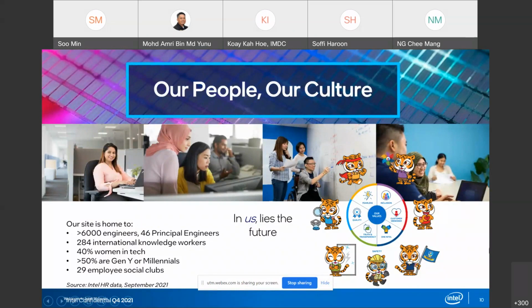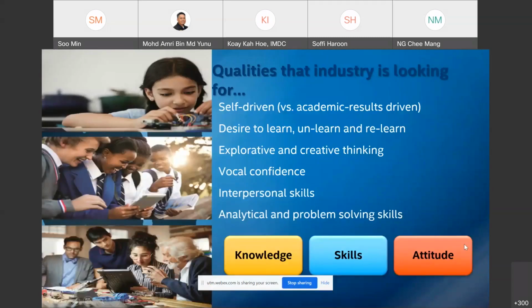Okay, in Intel, these are the culture that we embrace: inclusion, customer obsessed, one Intel, truth and transparency, quality, as well as fearless. The qualities of undergraduates that the industry is looking for mainly fall into three main categories: knowledge, skills, attitude. So explorative, creative thinking, vocal confidence, good interpersonal and communication skills, as well as analytical and problem solving skills are those qualities that we are looking for in graduates.